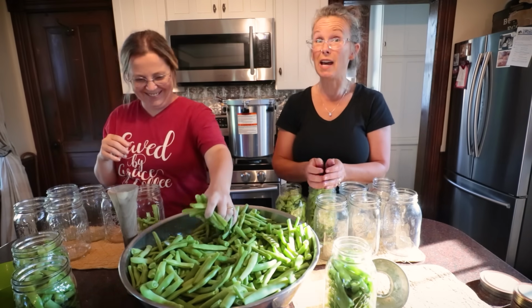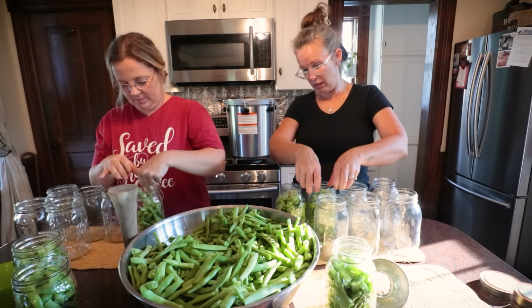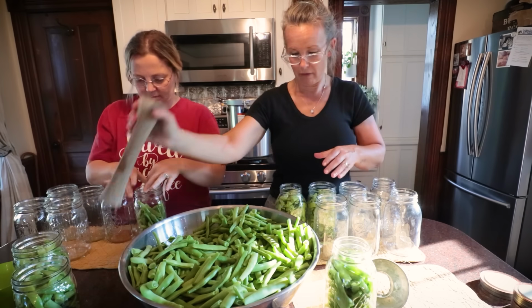Green beans, and then can it or blanch and freeze it, whatever your preserving method is for saving your green bean harvest.